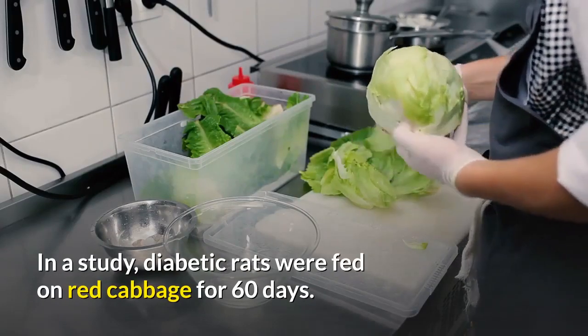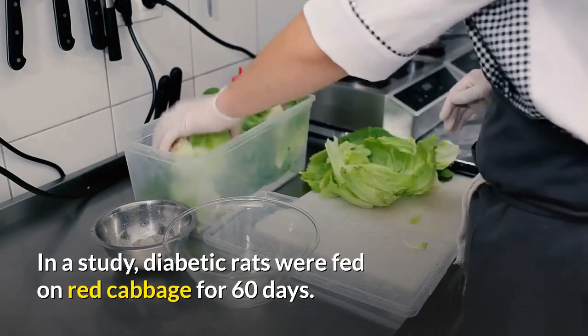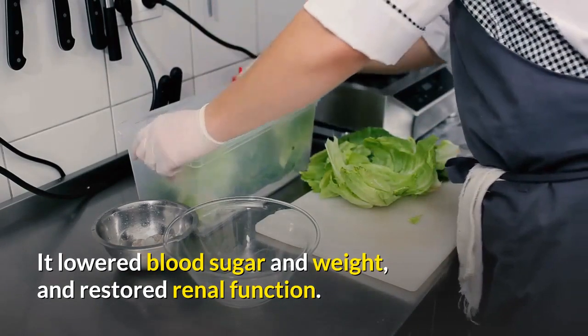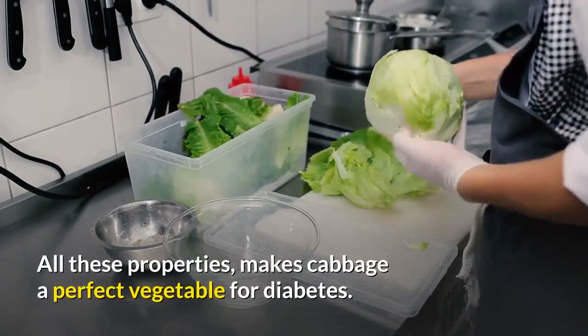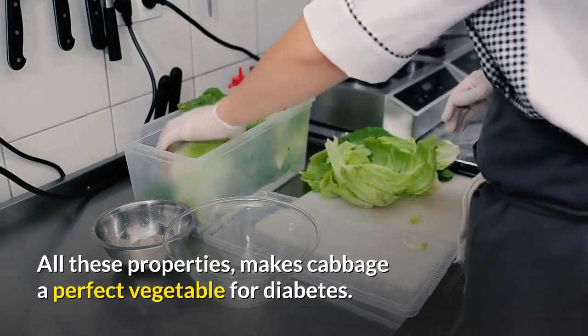In a study, diabetic rats were fed red cabbage for 60 days. It lowered blood sugar and weight and restored renal function. All these properties make cabbage a perfect vegetable for diabetes.